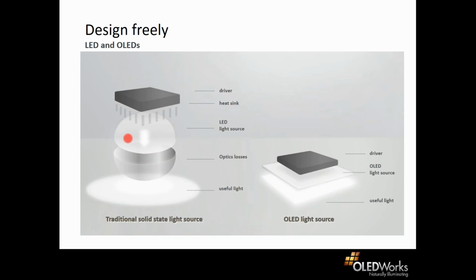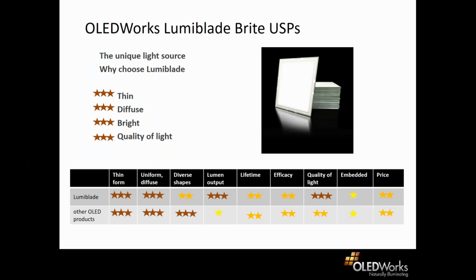And I'm not even mentioning here the difference in space you need for the whole LED system if you want to have the same surface light compared to the space you need with an OLED. And yes, there are other OLED lighting manufacturers on the market, each one with their own key advantages. There are for sure OLED portfolios available which offer more different shapes than we do. But no one has OLED panels with the same high brightness option and the same high quality of light.